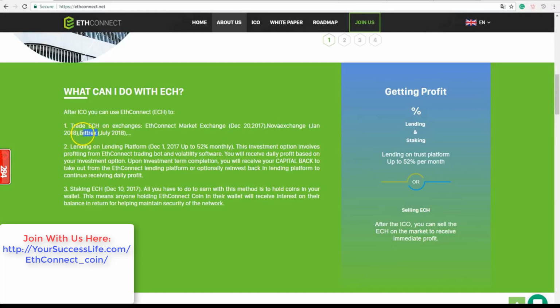So now Bittrex, I have yet to see a lending coin on Bittrex, and we will see if ETHCONNECT or any other lending coin like Regalcoin, also Bitconnect coin BCC, will they even be on Bittrex? But I do hear that Regalcoin is trying to apply to get onto Bittrex. We will see if that happens. I have yet to see a lending coin on there, but when we do, that's a game changer.